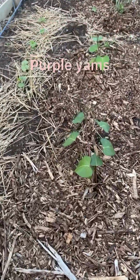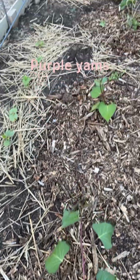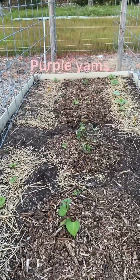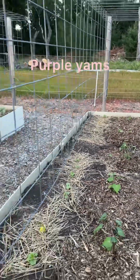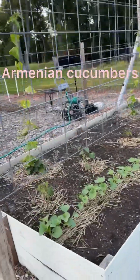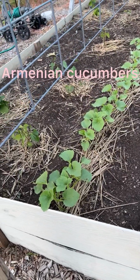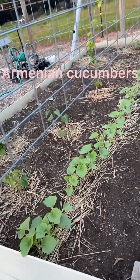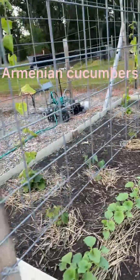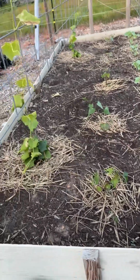I've got purple yam going here. These are yam going in the middle here. And then I got the long cucumber going here in this bed, along with some yams in the middle.